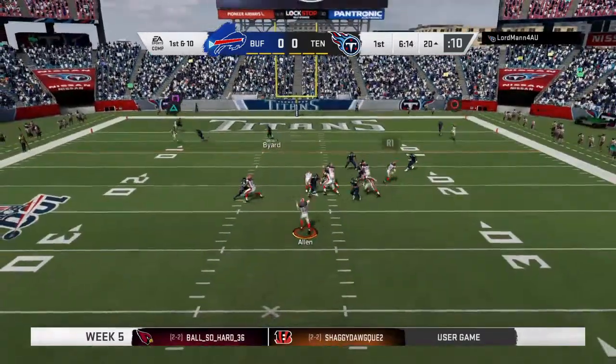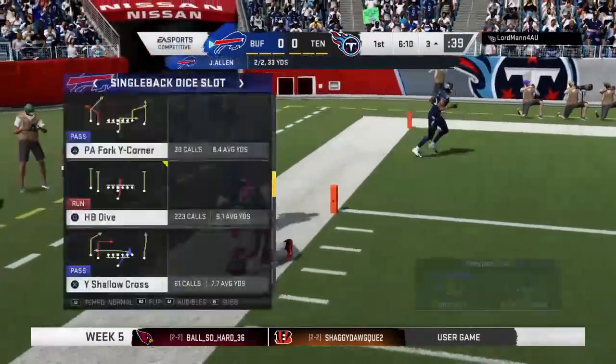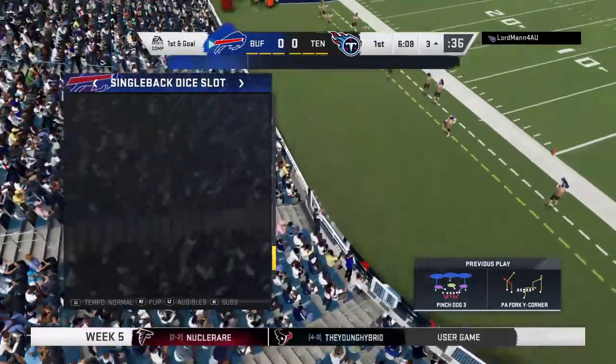Play action. Now it's Allen. This is caught. Another strong gain on the last two plays. They've moved it a combined 33 yards.